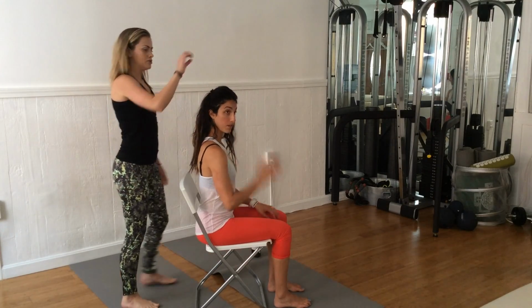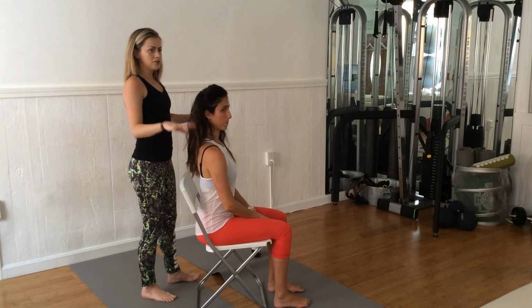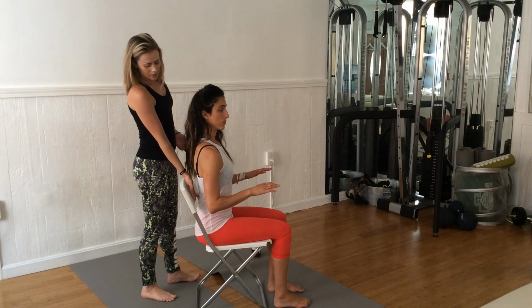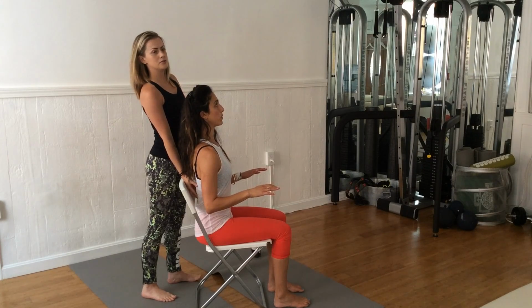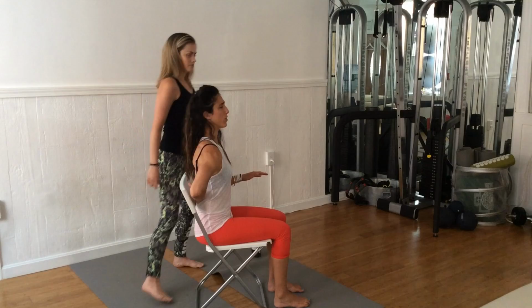Then from here, you just lengthen out through the crown of your head. So you sit up as tall as you can, and then bend your elbows as if you were typing. Inhale and exhale your belly button to the lower back, but lift your chest as you do that. You feel already how that's counterintuitive, right? Good.